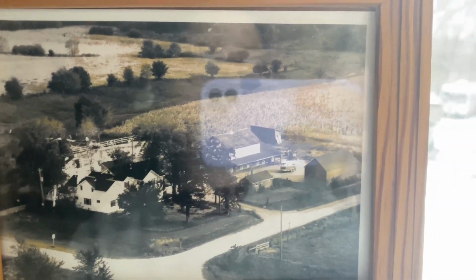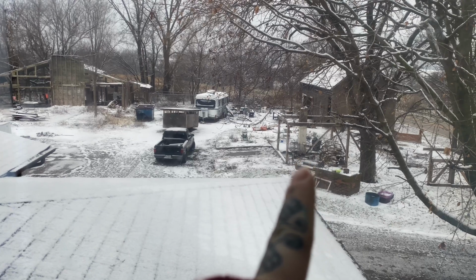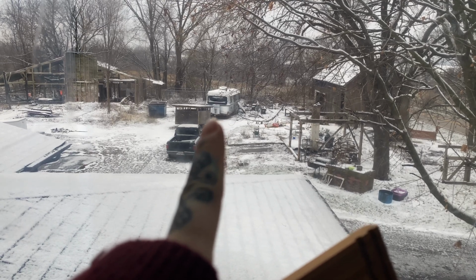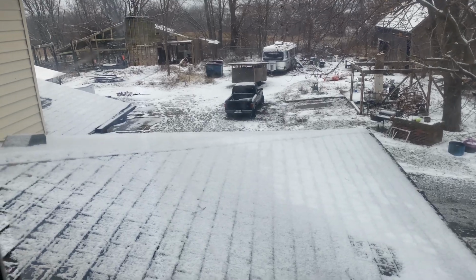Let me do a little comparison for you. Sad barn. No more shed. There's the garage. Where that Airstream is parked, which needs to go, is where this horse trailer used to be. So even all of the part of this that's asphalted is a freaking mess. It's just a mess.